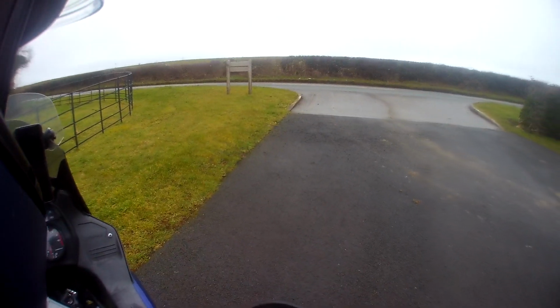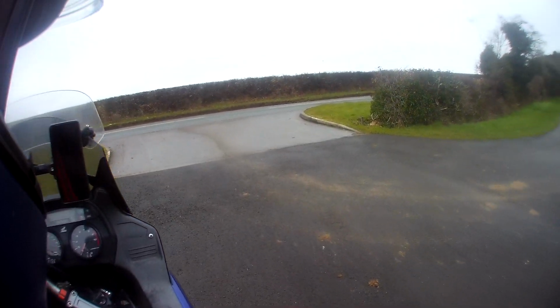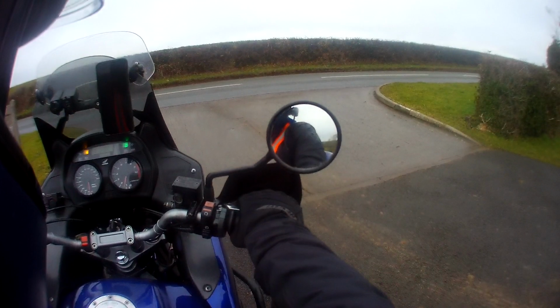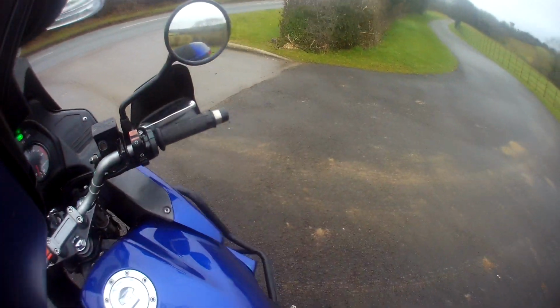Oh, a bit of an angle here. I don't know if the camera picks it up. Again, even though it's a heavy bike, this particular kind of manoeuvring is quite easy. You just got to be careful where you park.